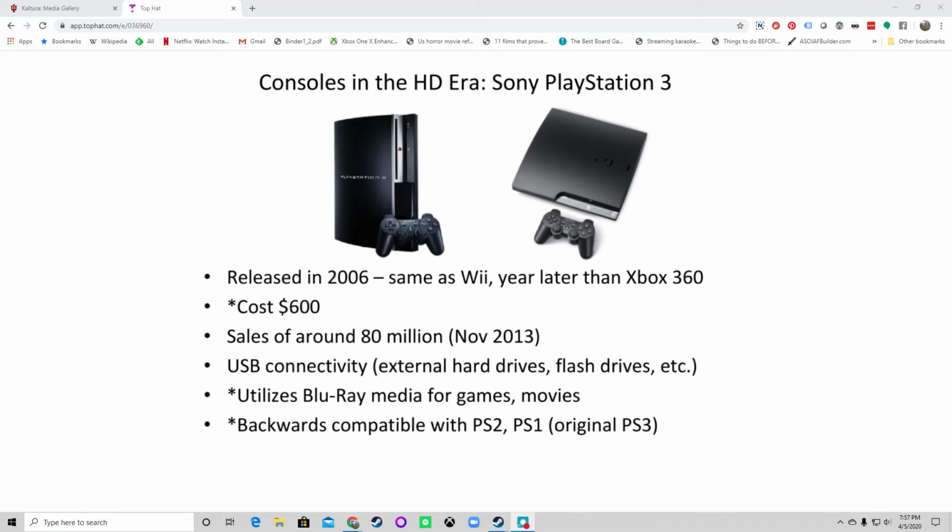It ended up selling around 80 million, so pretty much on par with the Xbox 360 over its life cycle. It had USB connectivity, very similar to the Xbox 360. You could read external hard drives, flash drives, etc. It did utilize the Blu-ray media for games and movies, which gave it a lot more storage capability than Xbox 360 games, though in this era that didn't come into play as much as the Blu-ray movie playback did.